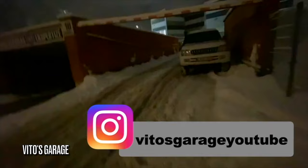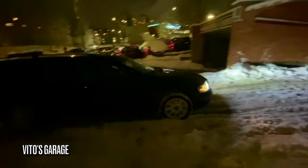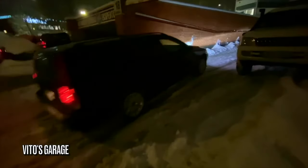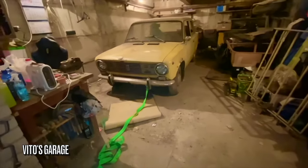And here is the Volvo that my friend has, and we're going to be using that Volvo to move the car from the upper parking garage to the lower parking garage. Here my friend is backing it up, and we're getting ready to get this thing rolling.